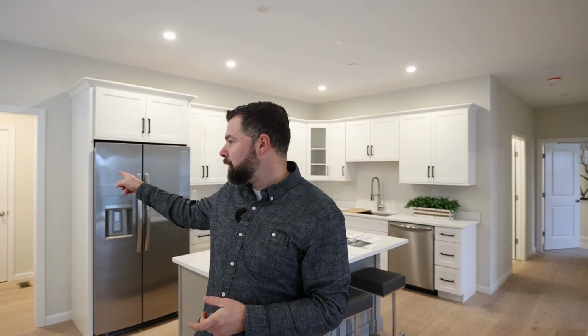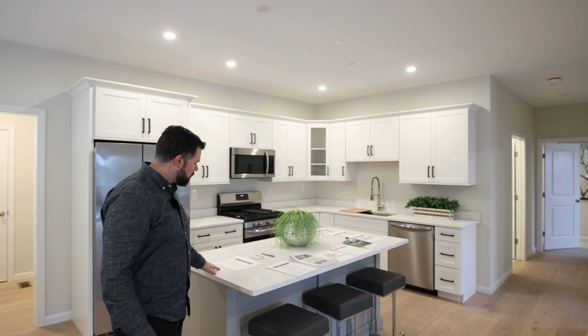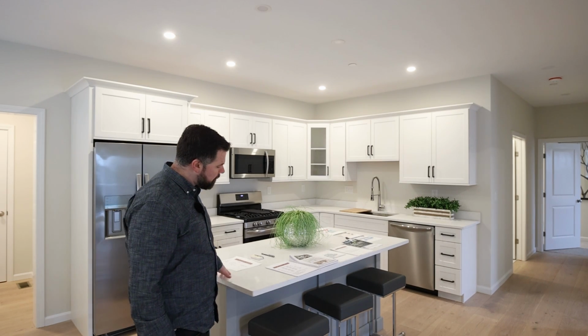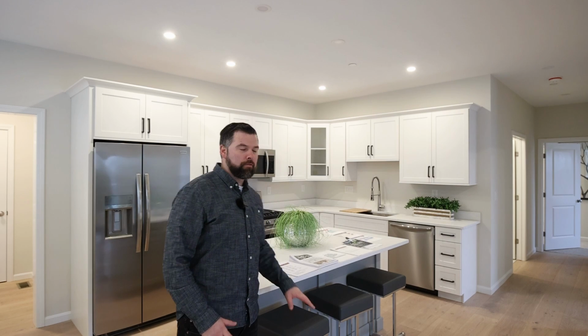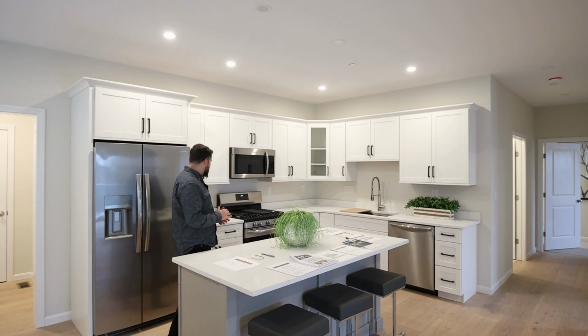So here we are inside of the main kitchen. Right when you walk in, you can see the hallway there. There's a closet space down there, which is really nice. And then on the right, you've got your dining room table. And then here is your kitchen. So you've got a really nice island here. These are nice high-end cabinets, nice countertops, nice little bar stools here, which is really great if you have guests over or you just don't want to sit at the dining room.